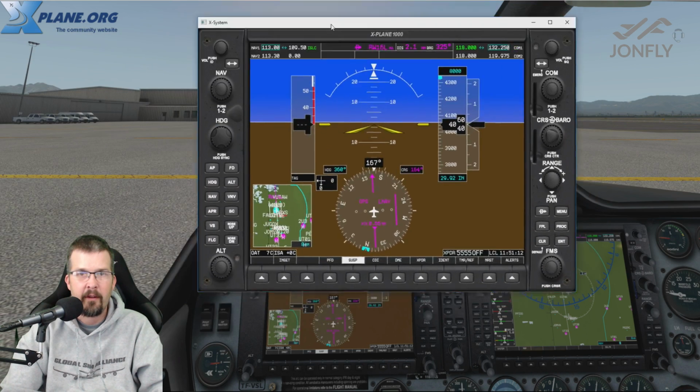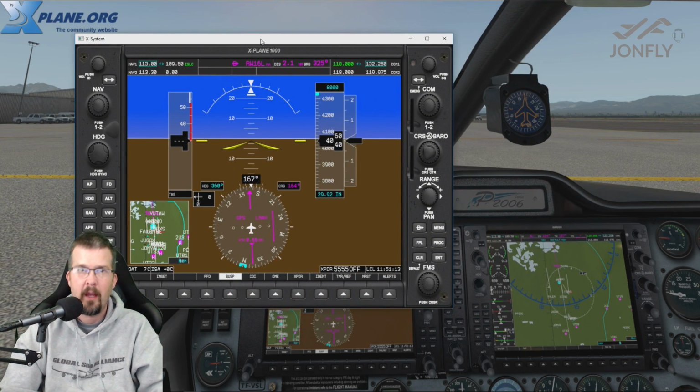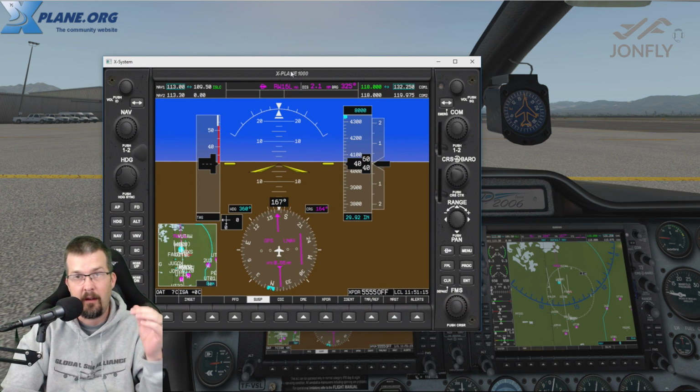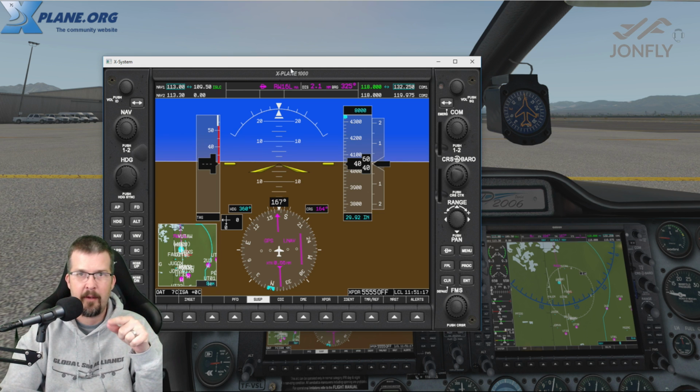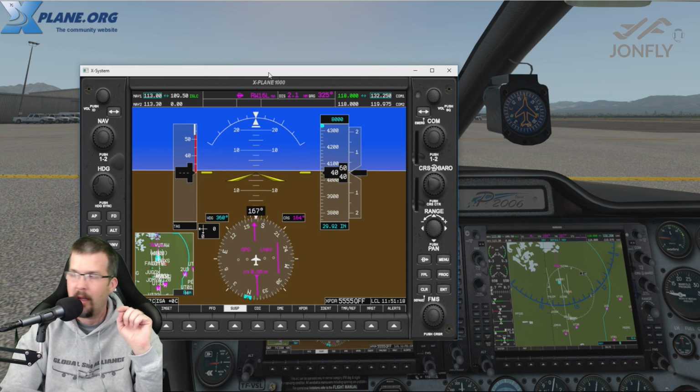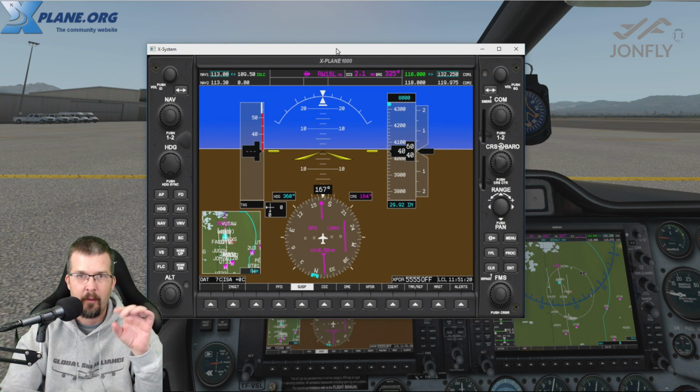All right, so now this is a separate window. So what you can do is you could actually drag this down. In fact, not right now, but in the future, I'm going to drag this down here, and it's going to be on my iPad. So I'm going to have this G1000 on my iPad down below me, so I can be looking at it the entire time. That'll be kind of cool.